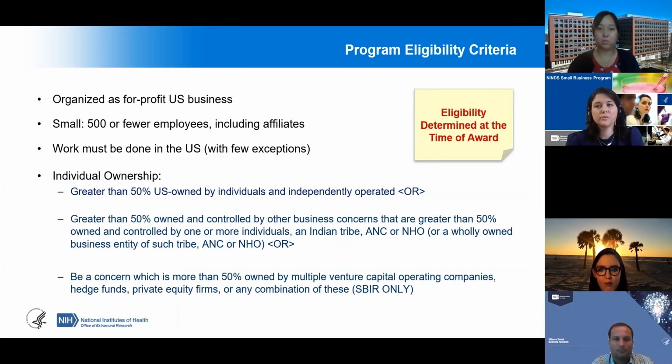So who's eligible? We get a lot of questions about eligibility, and I'm not going to walk through this entire slide right now in the interest of time, except to state that it's really important to know this is determined at the time of award. It's not at the time of application, and it's for U.S. businesses. We do get a lot of questions around whether or not foreign businesses can apply. It's for-profit U.S. businesses, and in most cases, the work needs to be done in the United States. There are a few exceptions, but for the most part, the work should be done in the U.S.